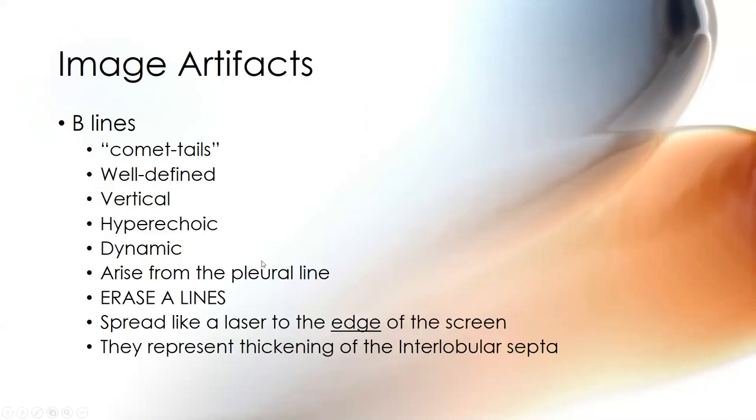All right, B lines. B lines are very specific artifacts that are created. They have several defining characteristics, and I've written them all here. They have been described as comet tails. These are vertical. They're very well defined. They are hyperechoic, i.e. white. They're dynamic, so they should move. They arise from the pleural line. They erase A lines. They spread like a laser to the edge of the screen. And what do they represent? They represent thickening of the interlobular septa.